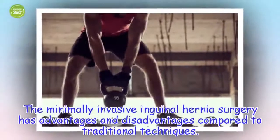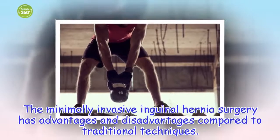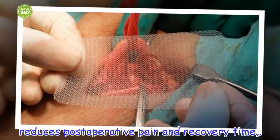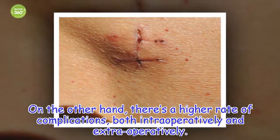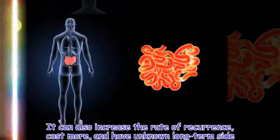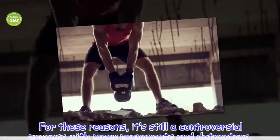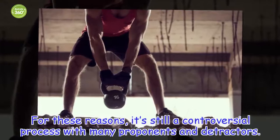The minimally invasive inguinal hernia surgery has advantages and disadvantages compared to traditional techniques. Reduces post-operative pain and recovery time. On the other hand, there's a higher rate of complications, both intraoperatively and extraoperatively. It can also increase the rate of recurrence, cost more, and have unknown long-term side effects. For these reasons, it's still a controversial process with many proponents and detractors.